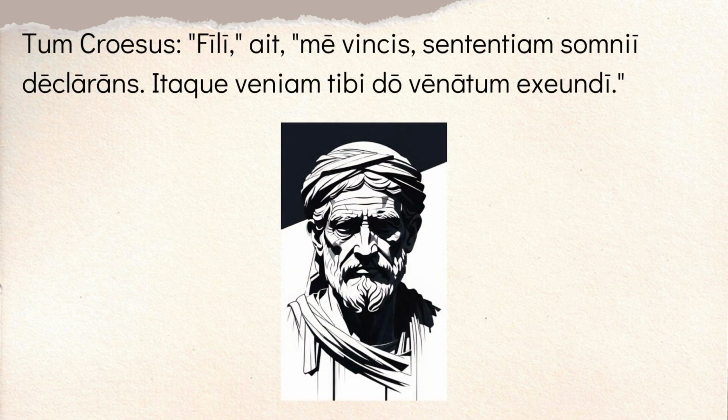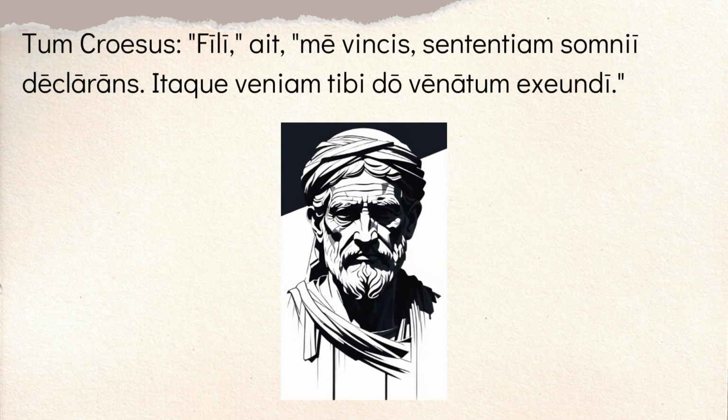Okay. Then Croesus said, you have to imply the verb there. So he literally said, fili, son, me vincis, you defeat me is literally what it means. But he means you've proven your point, right? You've overcome me. I get it. You win is his point. And he says me vincis, sententiam somnii declarans, explaining or declaring the meaning of the dream. So sententiam, usually we see it as sentence, but it's more often opinion. Here you're probably best off translating it as meaning, to make it make sense. So it's like, you got me, you win, explaining the meaning of the dream. You're right. It says itaque, and so veniam tibi do venatum exeundi. So I will give you permission, right?